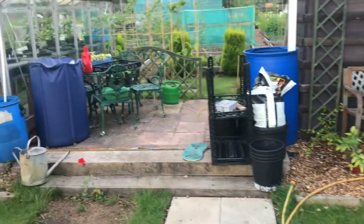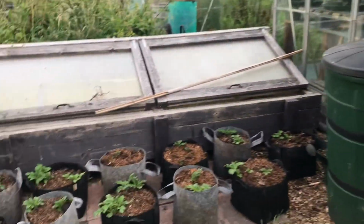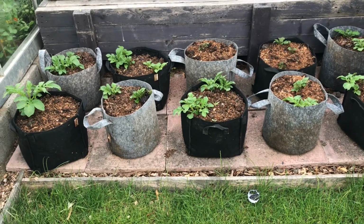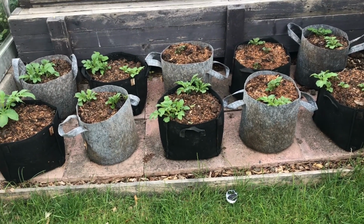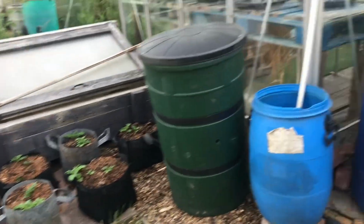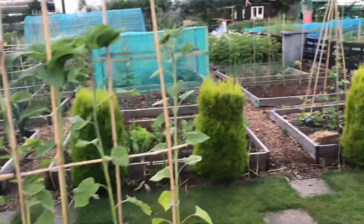Right, let's get across to the chilies. But before we do that, every single bag that I've planted of the potatoes have come through. I've got 32 bags in total, so I'm really pleased with that. Let's get across into the greenhouse.